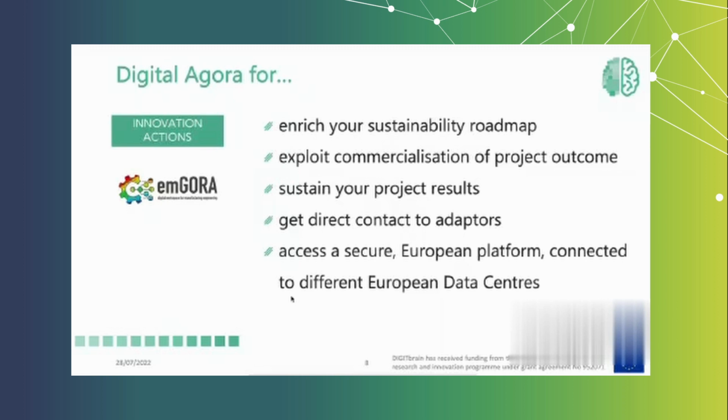The innovation actions are also invited to join the Digital Agora for enriching their sustainability roadmap, but also to exploit the commercialization of project outcomes. And also with this, they sustain the project results. At the current moment, we are just integrating the outcome of the Co-Versatile project in our Agora Workspace, as a support to the sustainability of the Co-Versatile project.